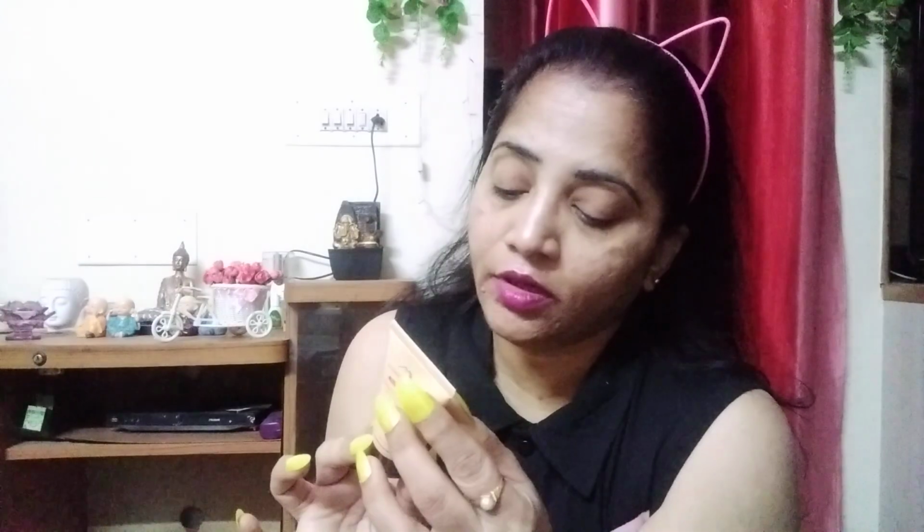This one is Alph's Goodness Sandalwood Face Cream. What does the product claim? It deeply moisturizes the skin, brightens the skin, and also soothes acne. This product is up to what it claims, that is 100% for sure. The manufacturing date is January 2020, and best before 24 months from the date of manufacturing.